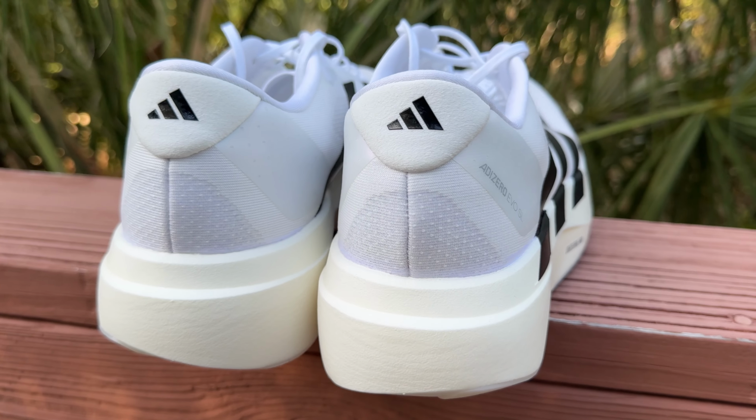The heel counter on the EVO SL is just super rigid, which in a training shoe, I think that's a big plus. And if you ever have any issues with heel slip, you're probably going to find yourself favoring a shoe with a very stiff heel counter.